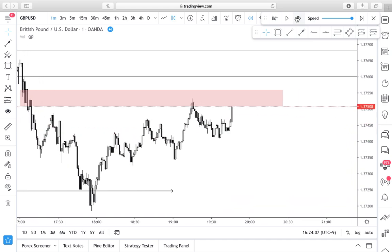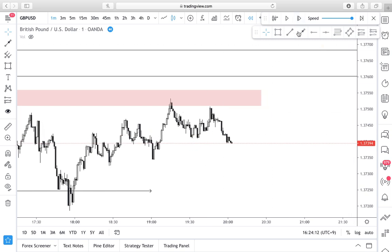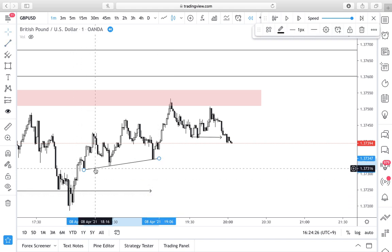But anyway, what happened is we came up here again, and then we broke this structure over here. So I was thinking, okay, maybe we could see a pullback from here into this OB, or into this OB, into one of these two levels, because we've broken the structure over here. Maybe we can take out this sort of like trend line as liquidity into one of these order blocks here.